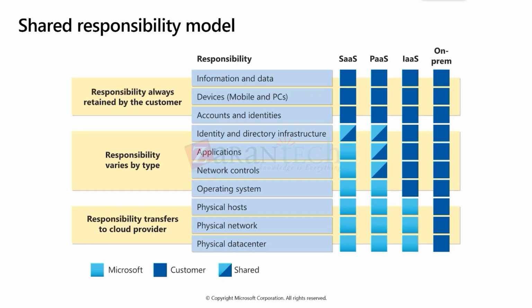But see, a cloud computing service provider like Microsoft is always responsible for the physical data center, right? Microsoft Azure has 60+ regions across the globe. They are responsible for the physical data center, the physical network, the physical hosts, even if you go for infrastructure as a service, deploy platform as a service, some managed services, or use software as a service, SaaS. And your service model will determine responsibility for things like operating system, network controls, applications, identity, and infrastructure.